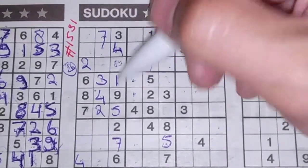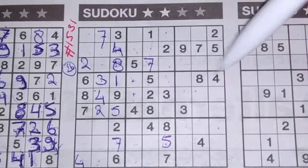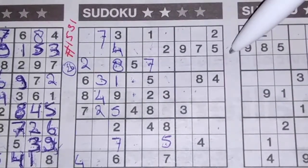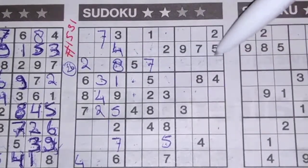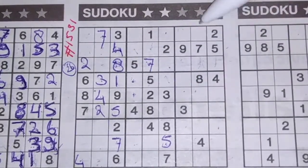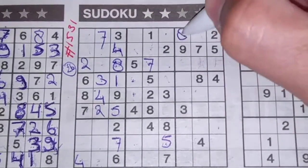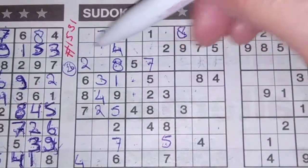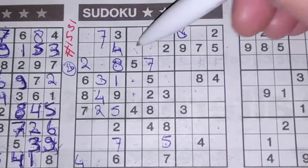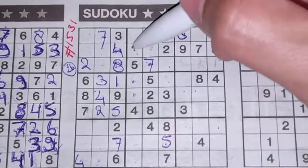So 1 box left in the third column for the number 8. In this big square, 5 missing numbers. One of the missing numbers is an 8. We see here an 8, no 8 in these 3 boxes there, and no 8 in those 2 boxes. So 1 box left for the 8 should be there. 8 in this row, 8 in the third row. So in the row between, the only 2 places for the 8 here or there. We see here an 8, no 8 there, 8 should be there.